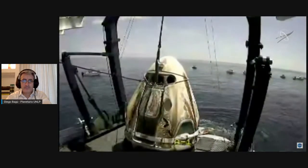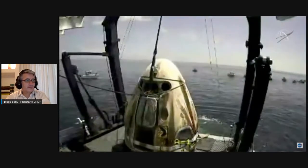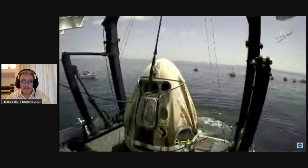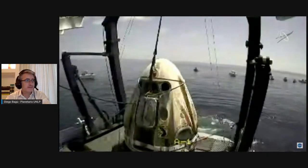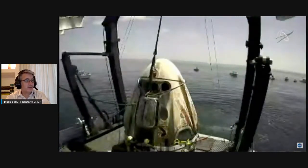There we can see Dragon Endeavour being carefully set down into the recovery nest on top of Go Navigator. Welcome aboard the recovery vessel. Recovery personnel are completing final checks and preparing to translate to the egress platform.